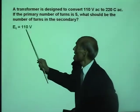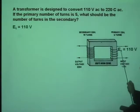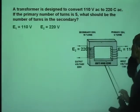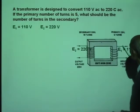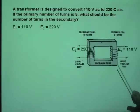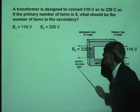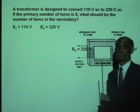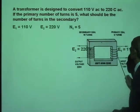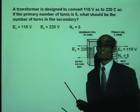So E1 equal to 110 volts. There you are. E1 equal to 110 volts. E2 equal to 220 volts. So this is the primary coil where you input 110 volts. And this is the secondary where we want to obtain 220 volts. The number of turns we use in the primary is 5. What should be the number of turns in the secondary?